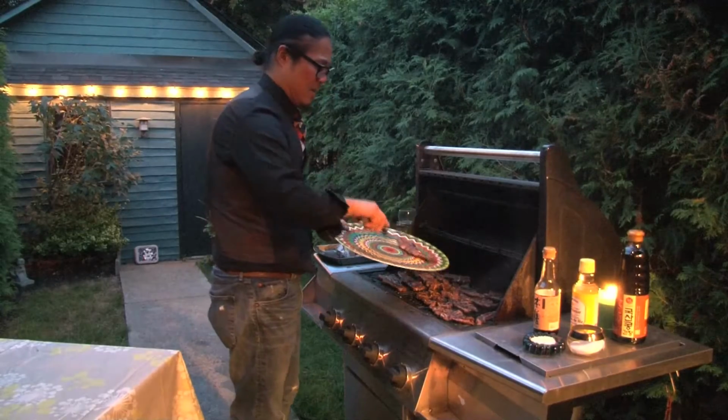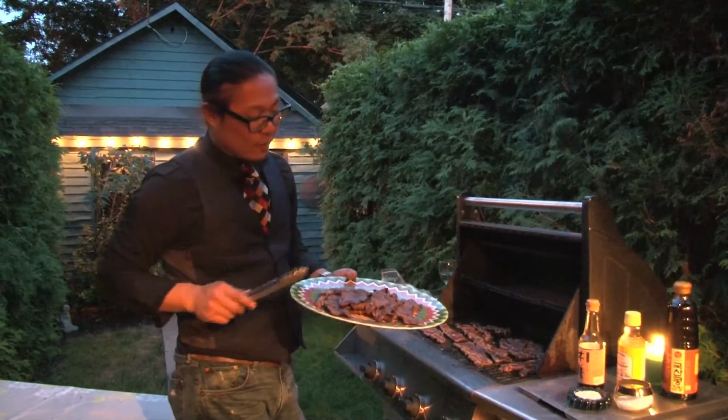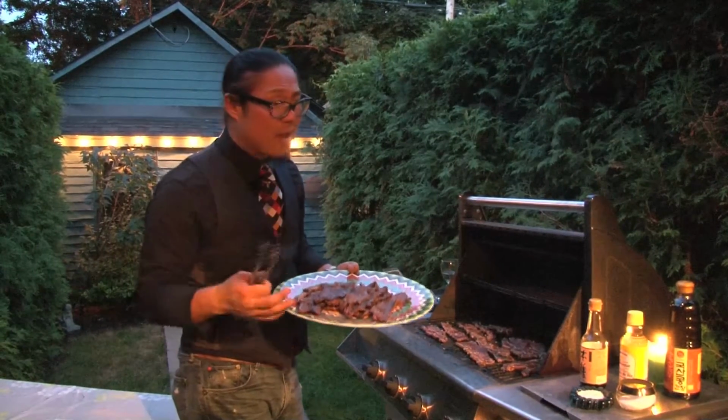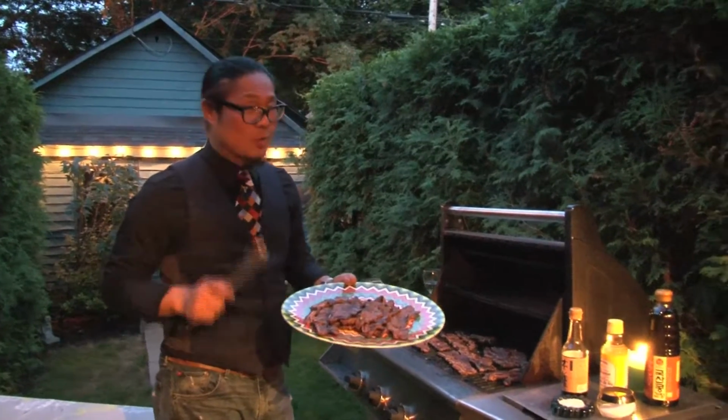Okay, now the ribs are ready. As you can tell by the beautiful grill marks, all the meat's perfectly cooked. It's off on two sides. Beautiful heat radiating. The smell is incredible. And you know what? I'm going to take these inside because I have some wonderful dishes that these will complement perfectly.